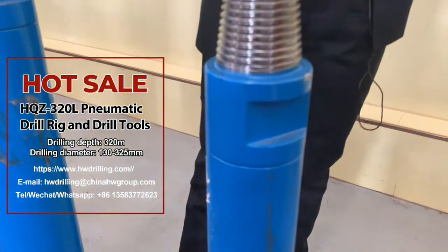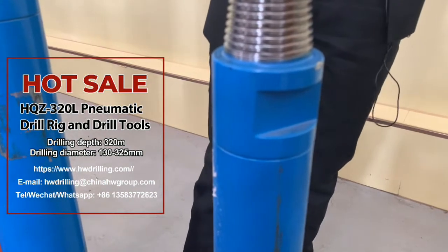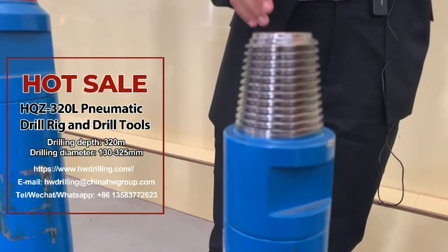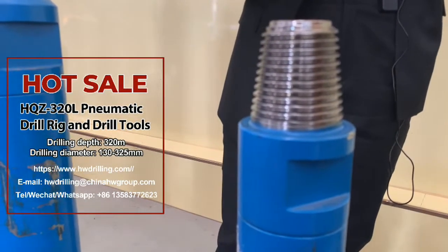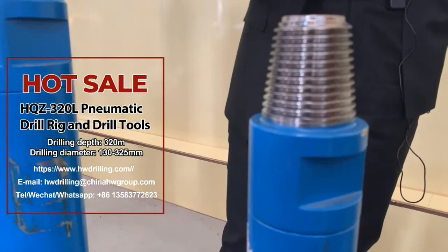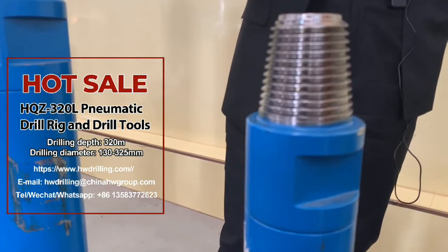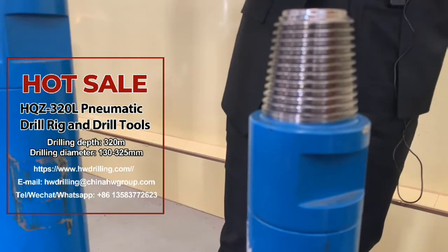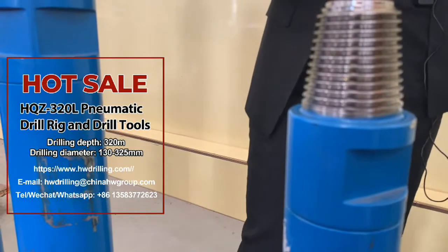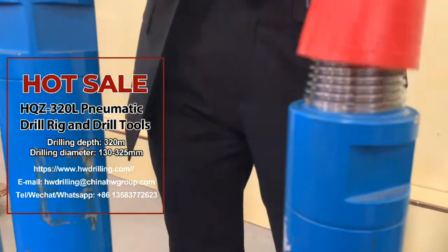In order to protect the hammer, we often use a hammer adapter, because the hammer is very expensive, but the adapter is cheap. We are using the adapter in some emergencies. The adapter will be damaged, but the hammer will still be good and safe.